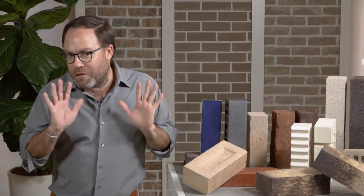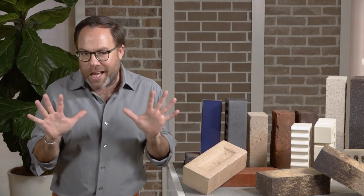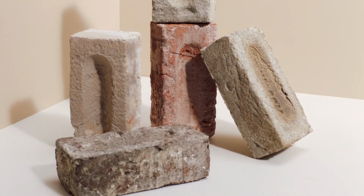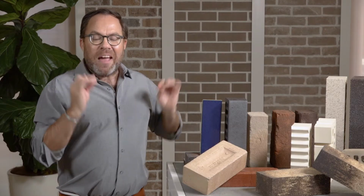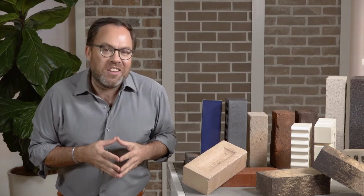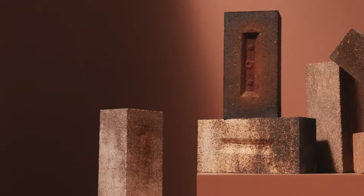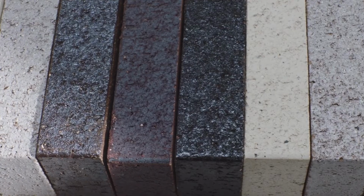Consider the proportion of finishes on your home. By understanding how much brick is on your facade, you'll have a better idea of the depth of colour, whether to go lighter or darker, maybe more grey, maybe more red. And talking about colour, it's important to remember that there are over 800 colours to choose from in the Brickworks range, from vibrant reds and blues to beautiful crisp whites and sexy charcoals.